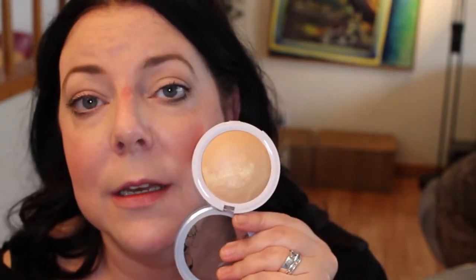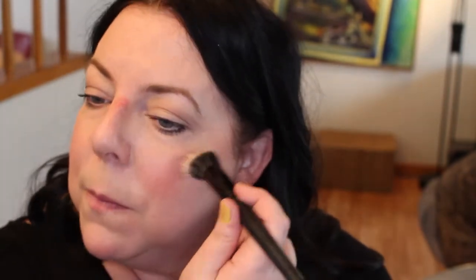Then I went in with the Hard Candy. It's called a baked bronzer, but it's actually, as you can see, way too light to be a bronzer. So it works really good as a luminizer, and it's called Tiki. It's just kind of a goldy color. It's not overly shimmery, but it just has a bit of a glow. And you get Hard Candy at Walmart. I think that's the only place that you can get it, and it's super affordable.